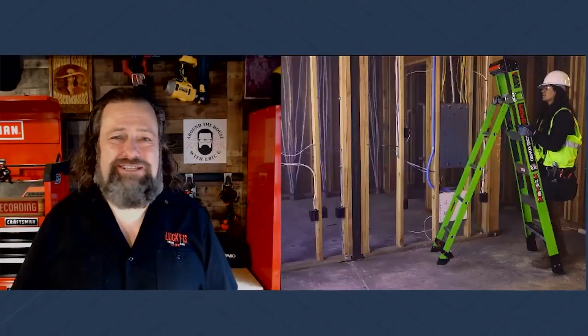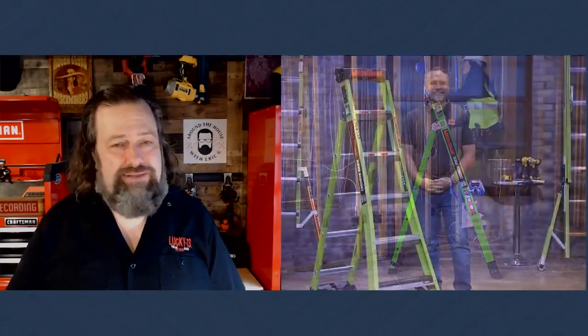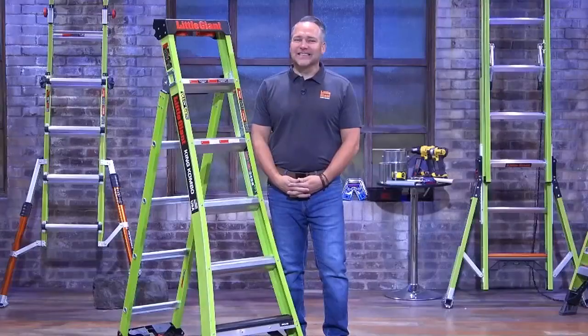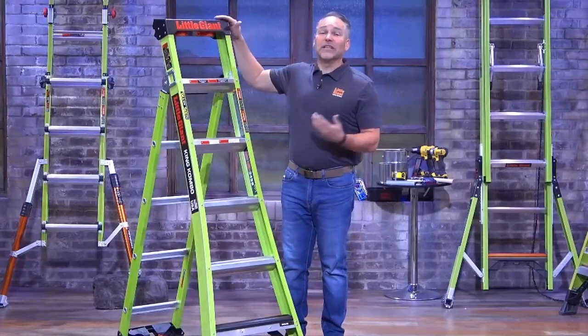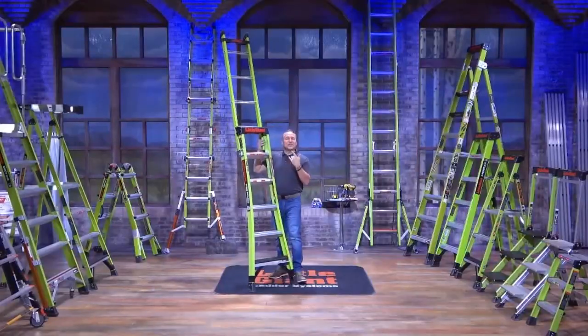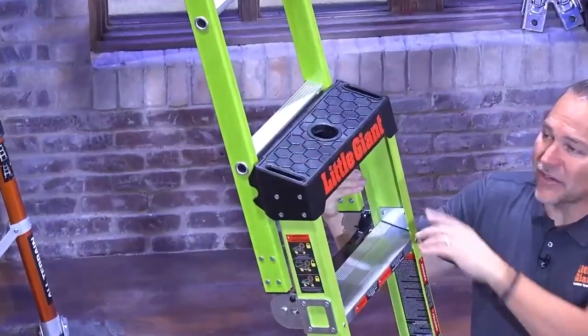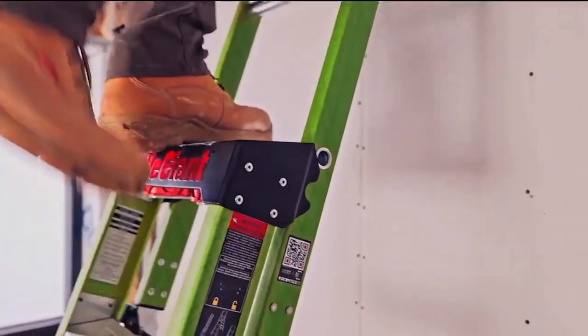So many times. I just did that a week or two ago when I was jumping off the ladder and I thought I was one rung, but I was two, and I make that jump, and that's how you get hurt. Exactly. And then people misuse step ladders by standing on the wrong rung or the top cap, right? So now we've empowered the end user to turn that into an extension ladder. So now you're not misusing a step ladder, you're actually using an extension ladder.